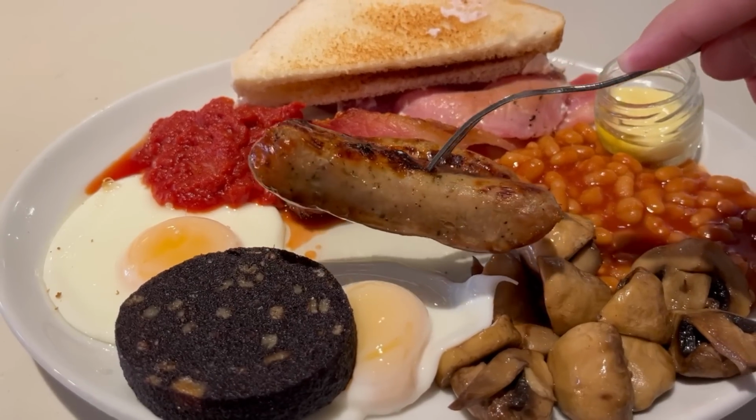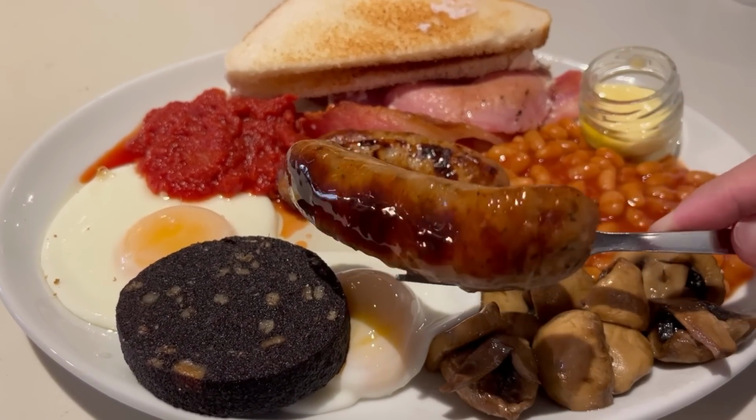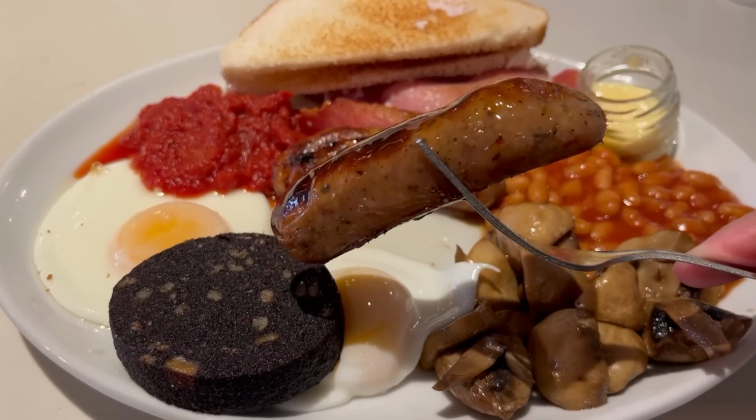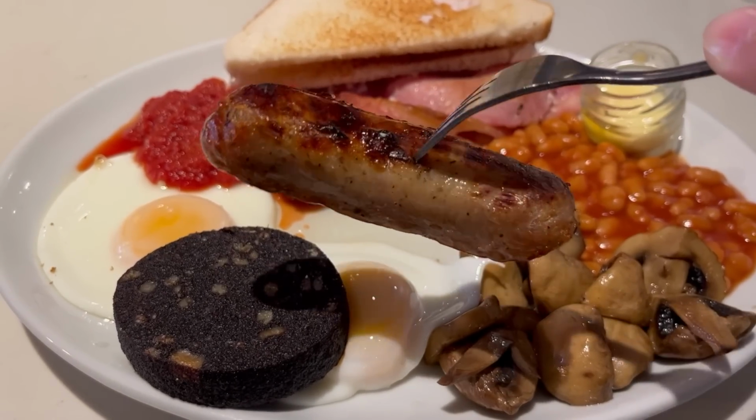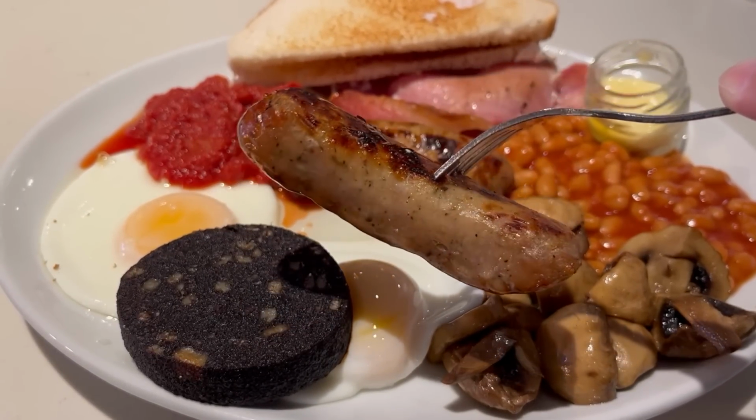I'm going to start off with these great looking sausages. They've got nice frying marks on them, so you can tell they're not just done in the oven. They're a decent size too. Let's go in for a bite and see what they're like.